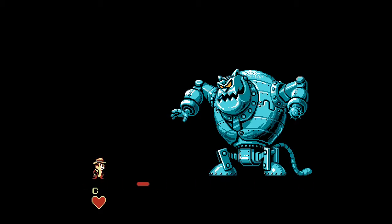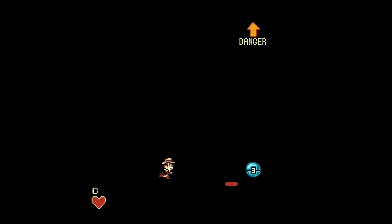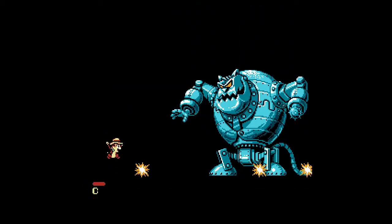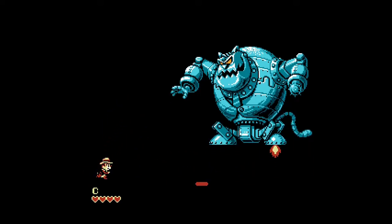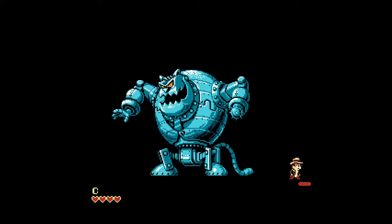Woodpecker. Yeah, jump better. You'll get the hang of it, don't you worry about it. Man, okay. Mini jumps, so bad. No, again? Ooh. No, impossible to hit. Impossible to hit this way.